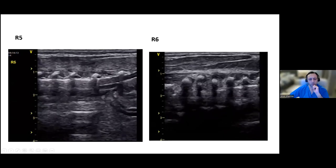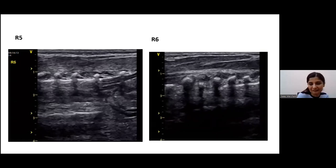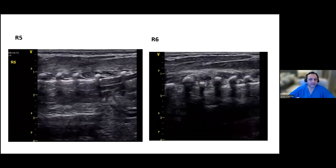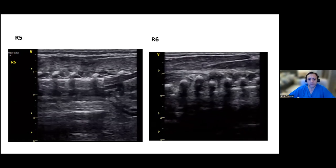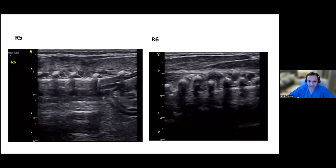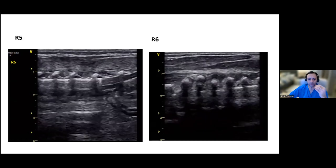What's the frequency of your probe, Naz? 10 hertz. I should have probably come down a little bit, I think, to 8, maybe. Yeah, you could do. And that might just give you a little better depth on the R6. The challenge with the back is always you get a lot of tissue in the way, which interferes with what we call penetration of sound waves. So you tend to lose your depth.